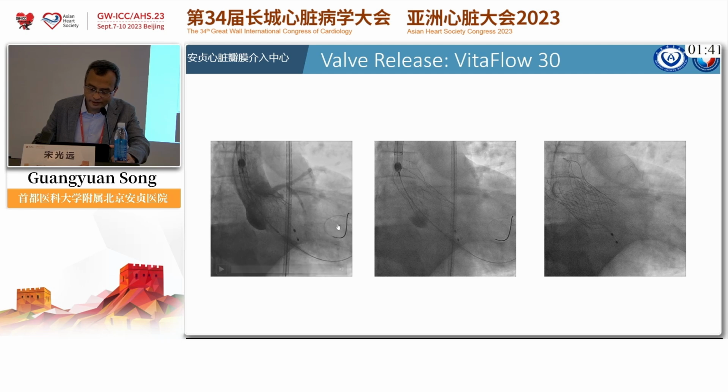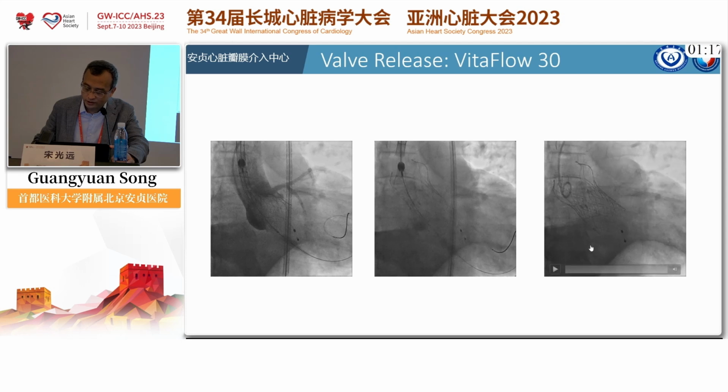Now you can see we actually need some tips. We need to push the wire, and also we give some pressure to the delivery system to make it more coaxial, and 180 pacing during the procedure, and then we release the valve. Now you can see always we put it in a very high position. So this is the reason why we have a lower risk of pacemaker.